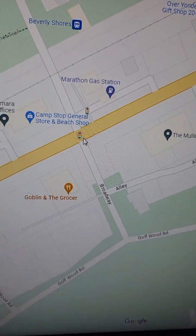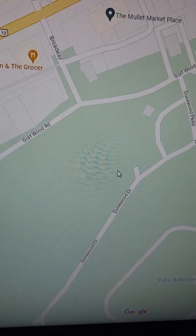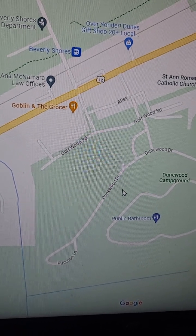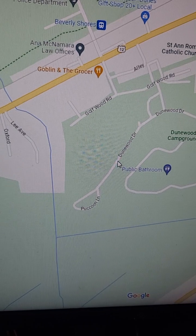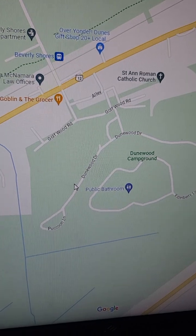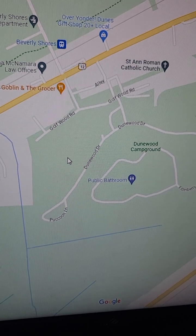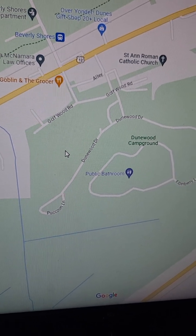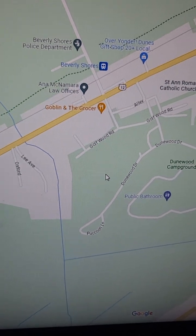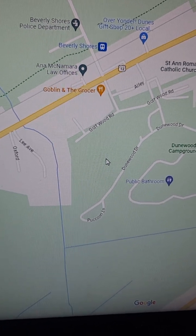Now, you can get in there, you can do camping. I'm not exactly sure if they do reserved spots, but Google Dunewood Campground and you should be able to figure out if you need to reserve a spot or if it's first come, first serve. Several years ago, it was first come, first serve, but I believe 2 years ago they changed it to reserved. So I believe you can reserve it online. Either way, you do not need a car to go camping for Chicago residents.